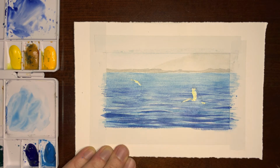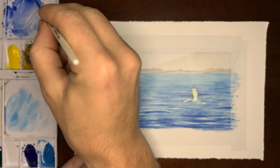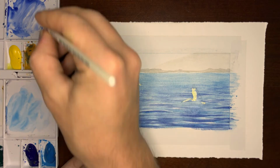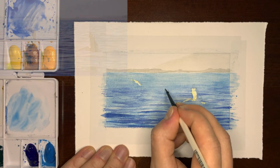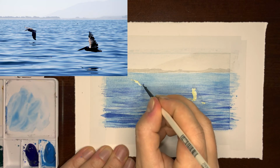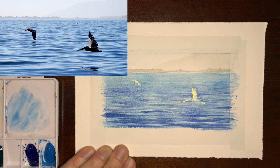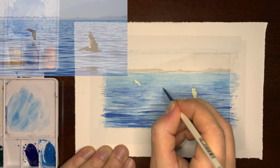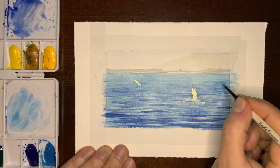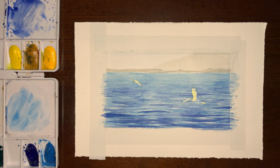Maybe an even smaller brush to get to these really far back areas and have that control that I need. Just a hint of darkness, a hint of texture to convey that those ripples continue to extend into the background. Oops, that was too much, too dark. Okay, let's let that dry.